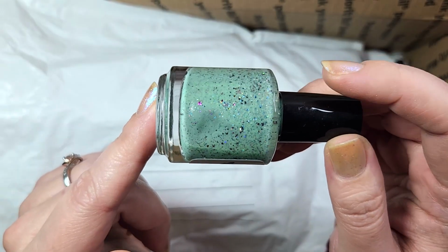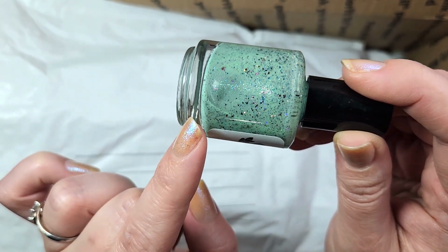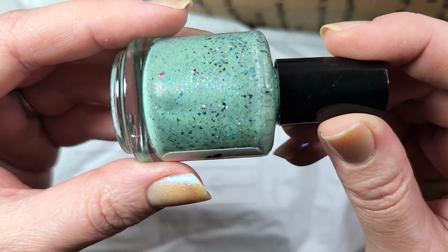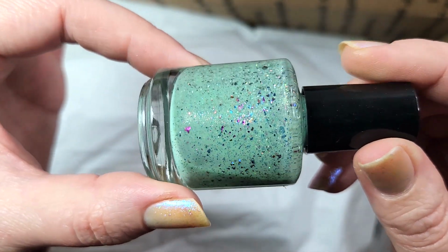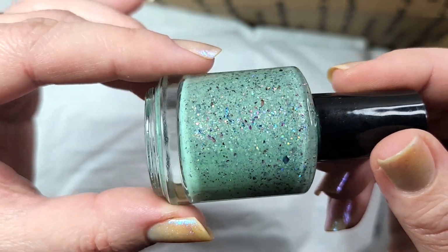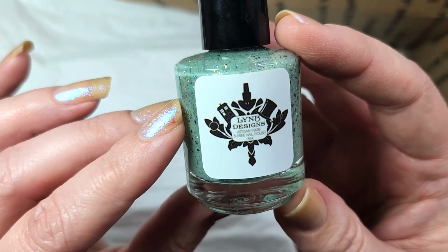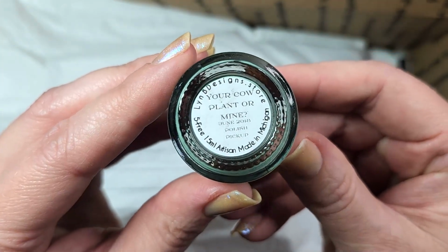Wow. This is another one that I don't think I have, and I really like this composition of a polish. You have this light green, but what I really like are these crushed multi-chrome flakies. This one also has some holographic glitter in it, so this is definitely going in the collection. I can absolutely see myself wearing this one. So that was Lindy Designs, Your Cow Plant or Mine.